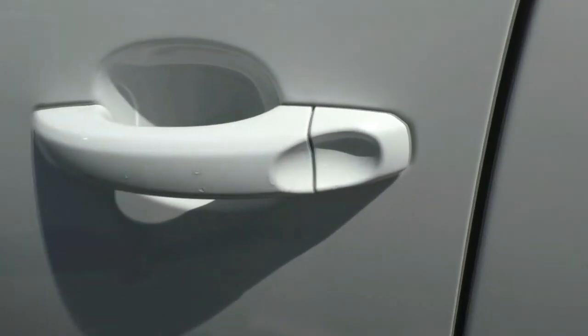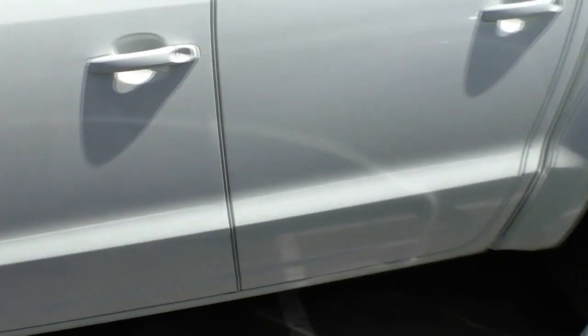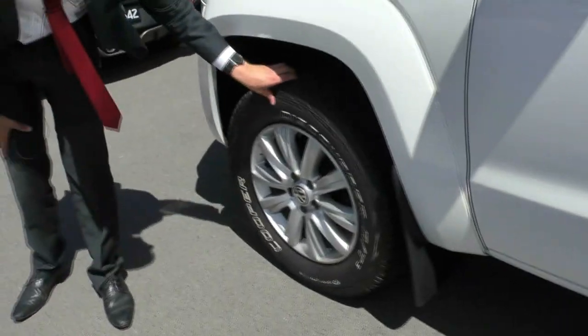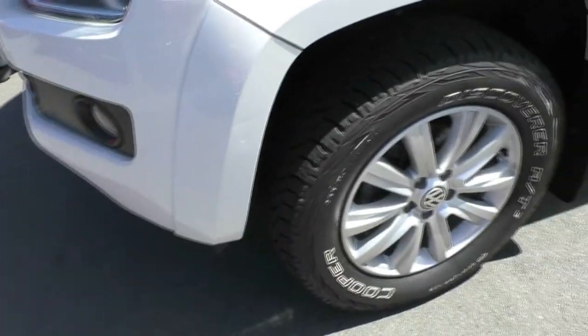Just having a look for some stone chips, see if there's any marks that I really need to point out to you. There's a couple of touch-ups here on this front one. Another one down here and another one down here. That's all I've really come across so far on this vehicle as well. We do have another side indicator just here on the front guard. And once again, brand new tire tread with another alloy rim with no scuffing on it whatsoever. So far for a 2011 vehicle, this is presenting very, very well.